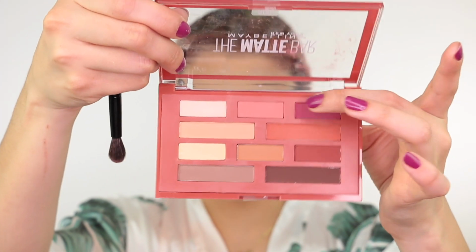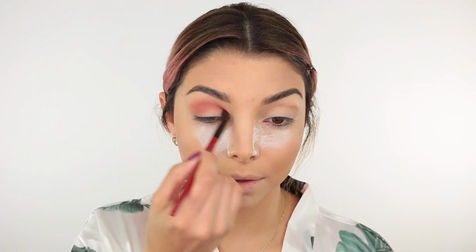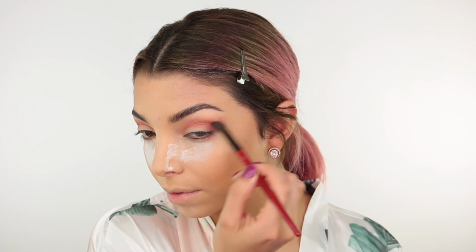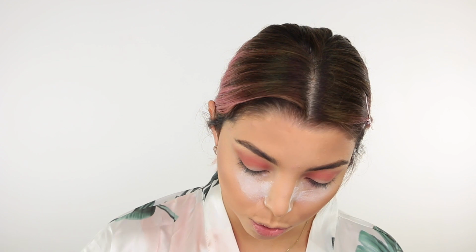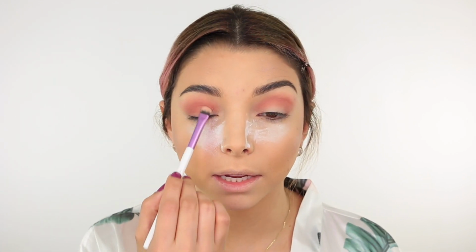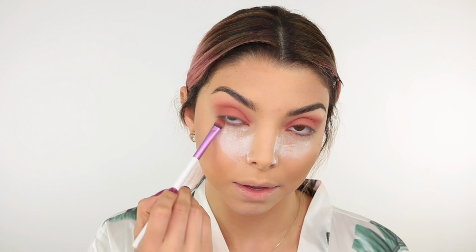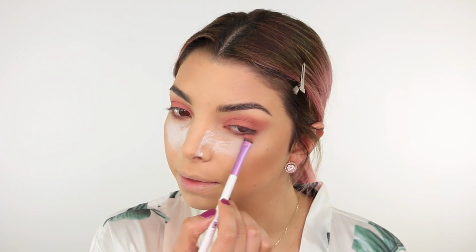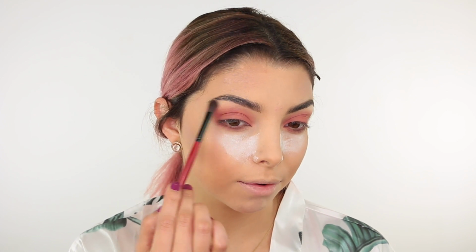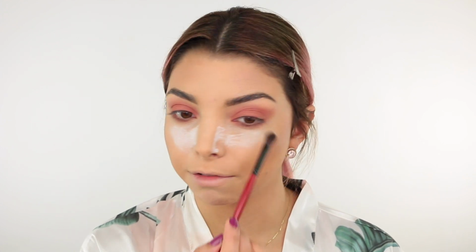So I'm going to be using this one right here, starting with this one. I'm going to apply this all over the eye. That's simple. All over the eye. I like to always start with my crease. Okay, so now that we have the color on the crease, I'm going to apply the same shade with a flat brush right on my lid. We're going to grab this skin tone shade with a matte brush and apply it right under the brow bone, just to blend further the edges.